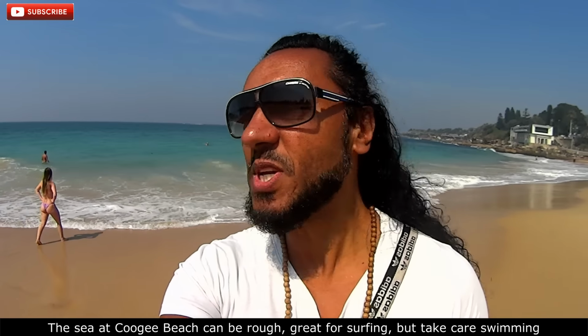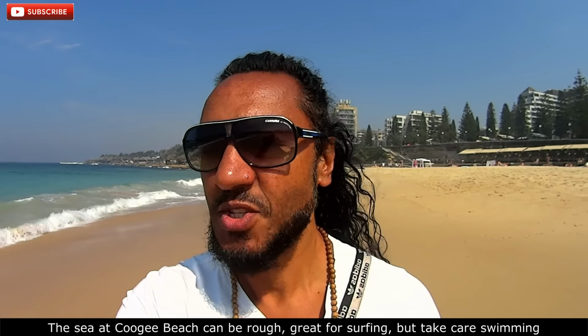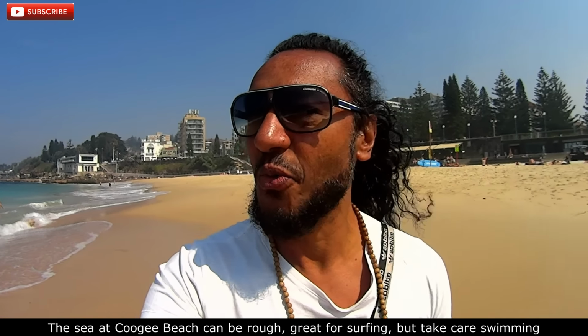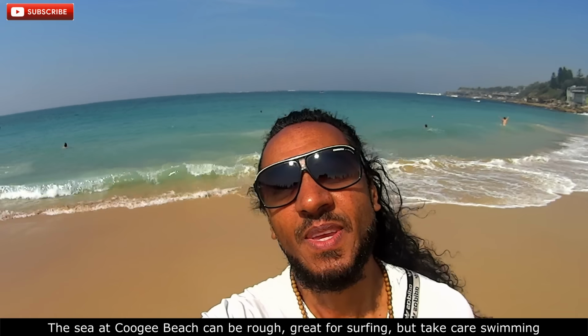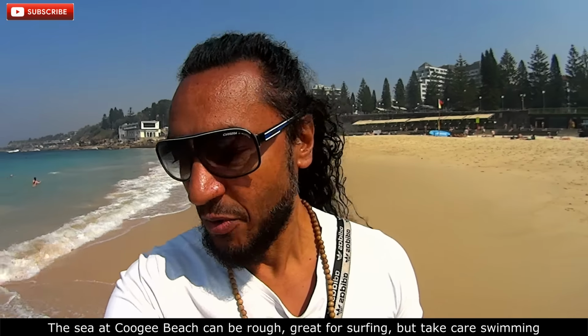So I've got down on the beach itself, and as you can see, the beach itself is a bit more of a wavy beach here. So it's not too calm, so if you do come here, you need to be prepared because it's not the safest to swim in. There's a lot of rips. You can see the swimmers out there. But it can get a bit rough.